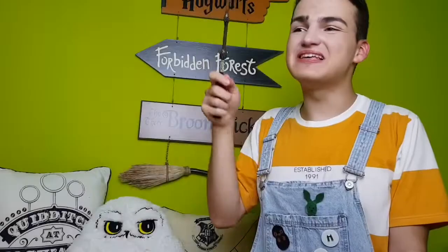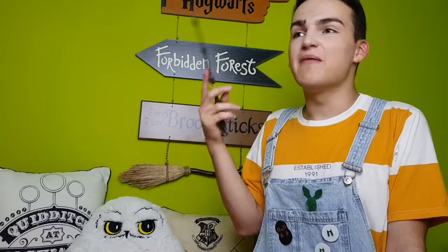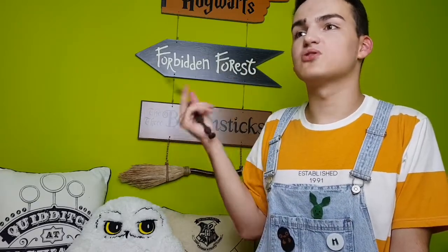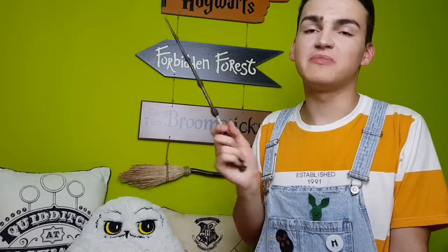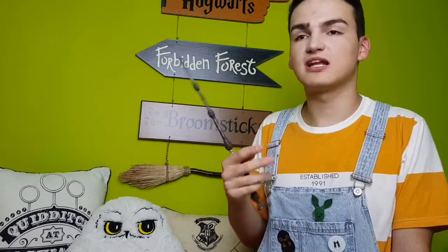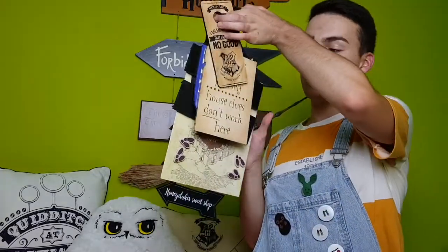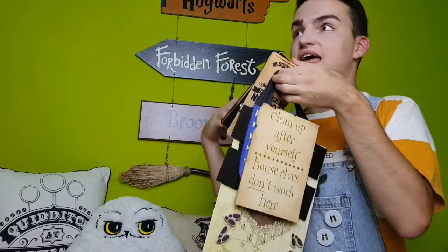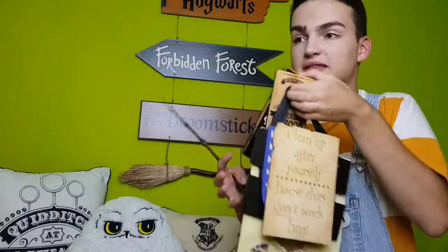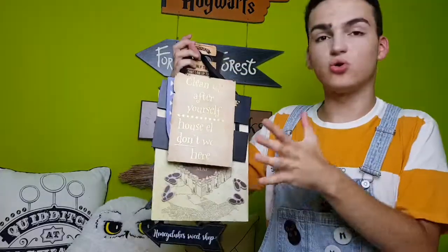I'm obsessed. Right, Picketts, I bought a lot of Harry Potter signs that I'm keeping on my wall and on my door, and I bought one for a toilet, but I'm not keeping that one in the toilet because we don't have much space there, so I'm keeping it in my room on my wall. I love the way it looks, and I'm so happy with every single one. I bought every single sign they had in store at the moment, and I can't be happier with this little bunch. I will show you every single one of them.